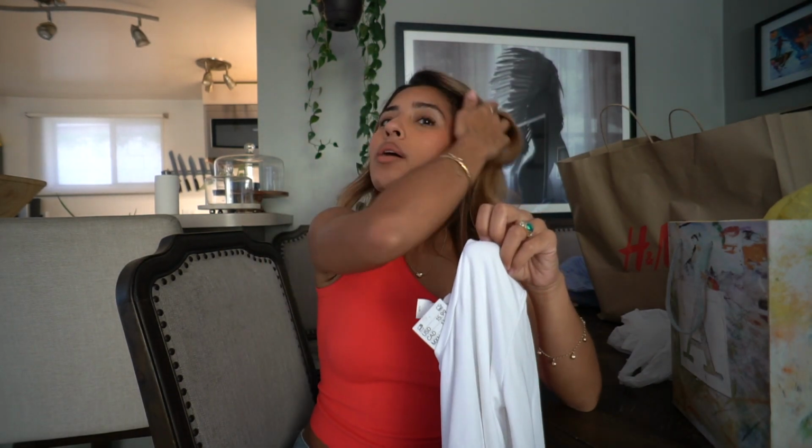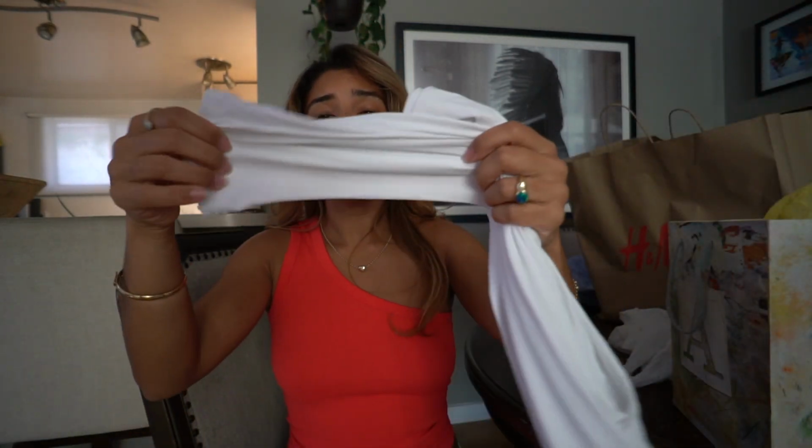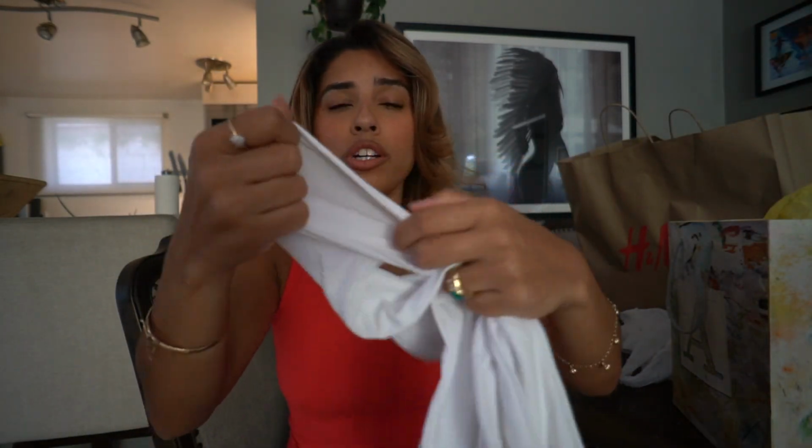And the nude color, I wasn't really feeling it because certain nude colors against my skin tone, my undertone, can really wash me out. Also, if you guys see 2 dots here, I got bit by a mosquito. So y'all have to run and get this. The quality is so good. It's a nice thick shirt.